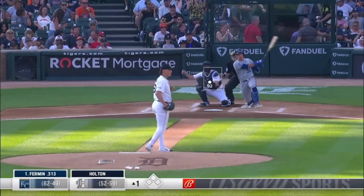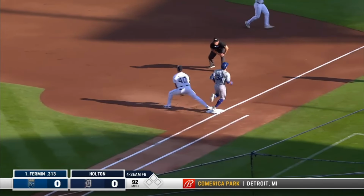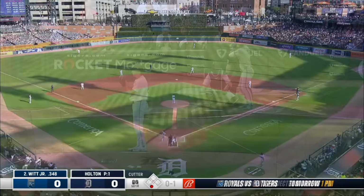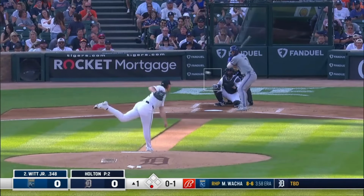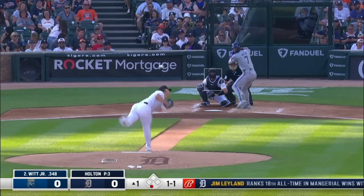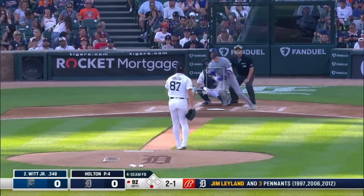First pitch of the game, grounded deep in the hole at short, backhanded by Javi Baez. Long throw to first. A 1-6-30 start can, well, on a day like this, they can be tricky. You got to hit him in the ribs or throw something over the plate and hope he doesn't hit it hard. That will start getting him off some pitches away. 1-1. And you can't overstate the value of this arm.